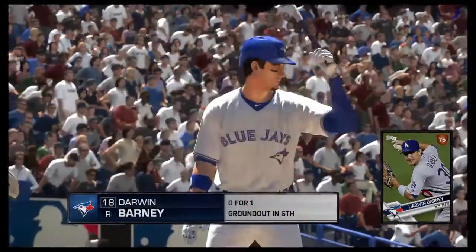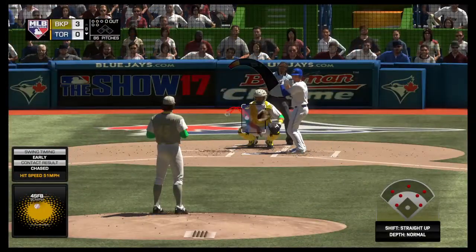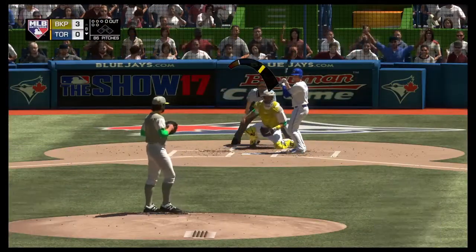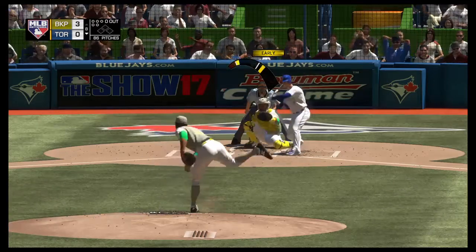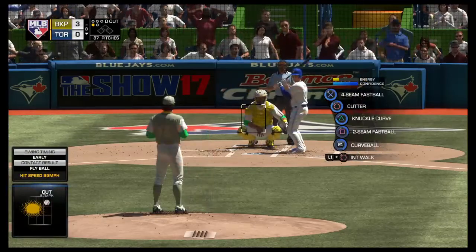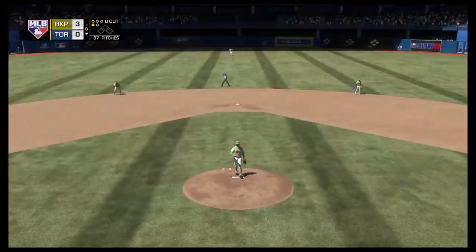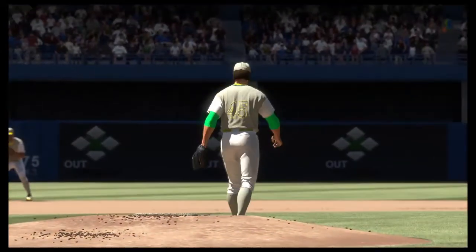Digging in for his second at-bat, Darwin Barney. He's 0 for 1 thus far. Darwin Barney. Into the windup and the pitch. Ball hit high and foul down the left field line. It's strike 1. And signals crossed that time, so he'll step off and try again.